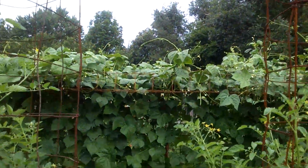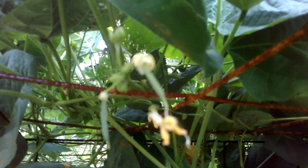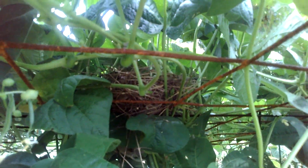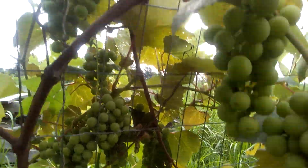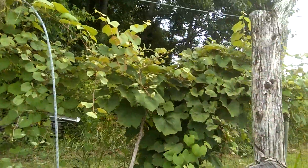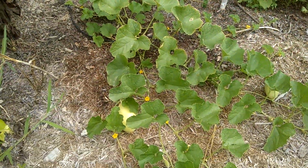Pole beans, lots of pole beans. They're blooming like crazy and starting to set small beans again. I picked a few. Another nest, probably my cardinal again this year. Gonna have to keep that in mind. Concord grapes, still quite green. Quite a few for such a small plant. This plant has a few. Another melon back here.